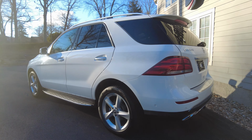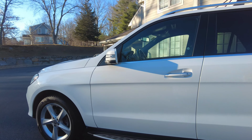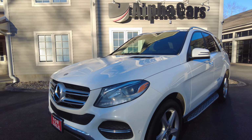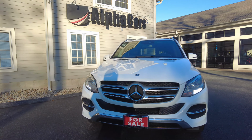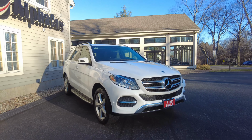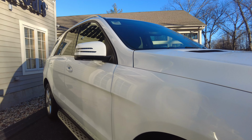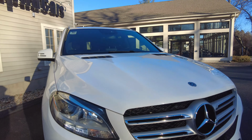But talking about just some local history of the GLE, the most recent owner was a local AlphaCars customer, and they always had it serviced with us, so we did the Mercedes A and B services, as well as other things like brakes, routine maintenance. We always saw this vehicle year after year, and we were always just impressed at how they took care of it. Really, anything we recommended they had done, and that's why now we're here representing it, and it's in tip-top shape. So let's take a closer look at the exterior condition.